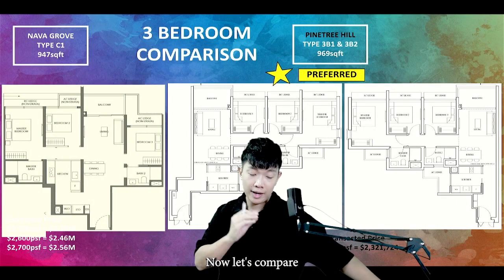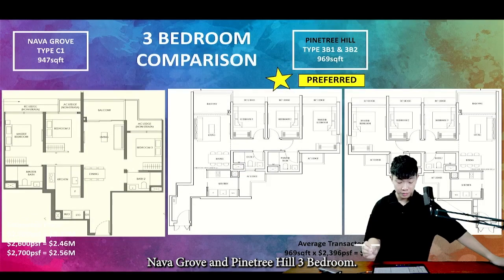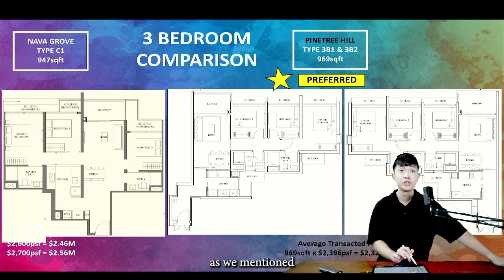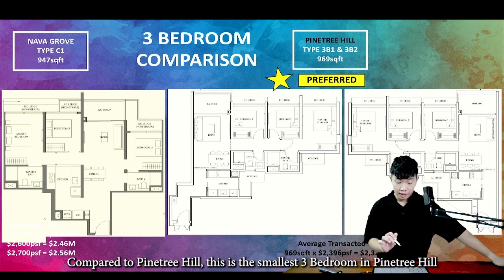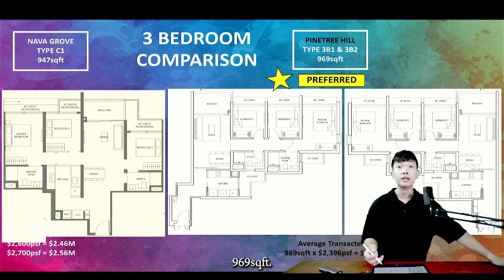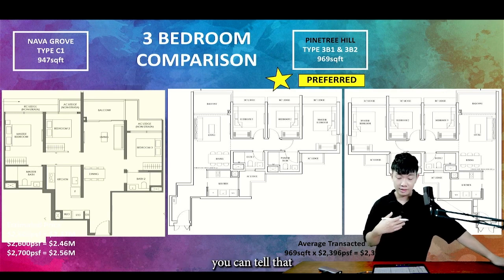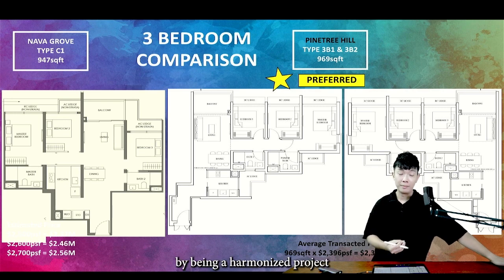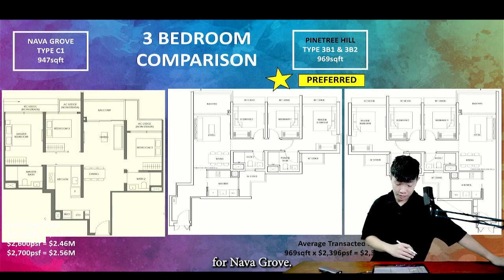Okay, now let's compare Nava Grove and Pinetree Hill 3-bedroom. The most compact 3-bedroom in Nava Grove, as you mentioned, is 947 square feet, compared to Pinetree Hill, where the smallest 3-bedroom is 969 square feet. Just comparing the square footage, you can tell that there's not much square footage savings from being a harmonized project for Nava Grove.